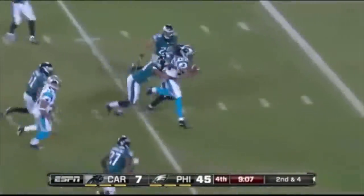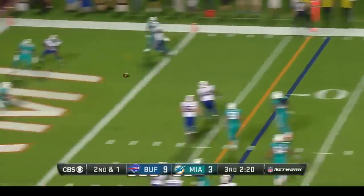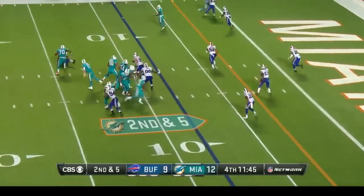And these read option looks. Caught and taken. Third and 19. Newton another deep ball shot. And this one is caught. Tannehill waiting. Dean Blandino about that next week.